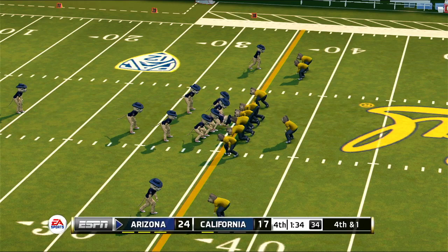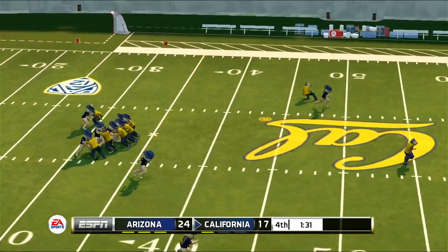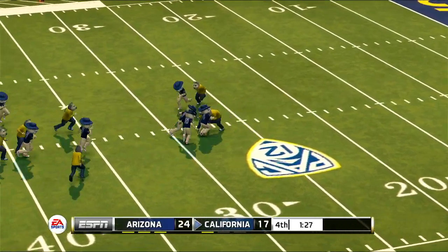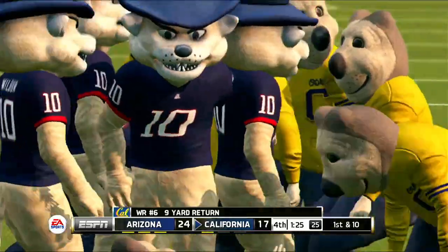Now, there's going to be some time left on the clock after this punt. The defense had better be ready because this game is going to be on them. They get this one off, and it's a beauty. He's tackled at the 28-yard line.